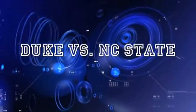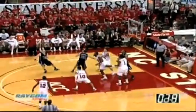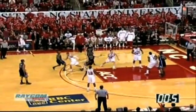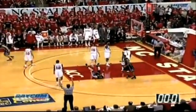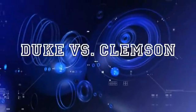Unfortunately, that means we've got to get started with Duke's embarrassing loss at NC State. The Devils made some of the Wolfpack's mediocre players look like all-stars. The only real highlight of this game was Nolan Smith's insane mid-air catch-and-shoot three-point first-half buzzer beater. Simply awesome.